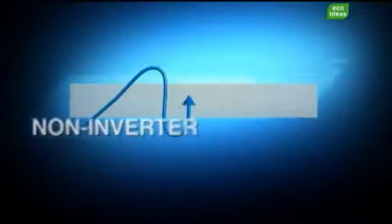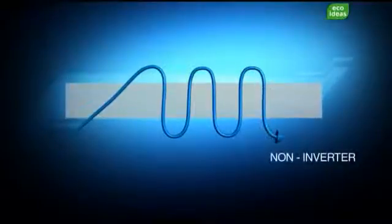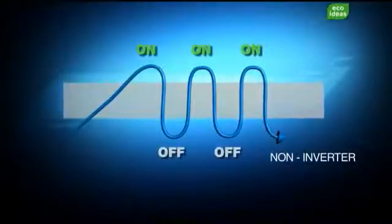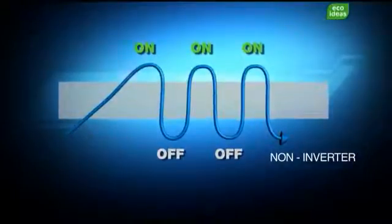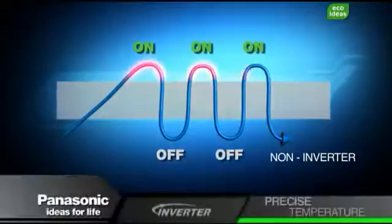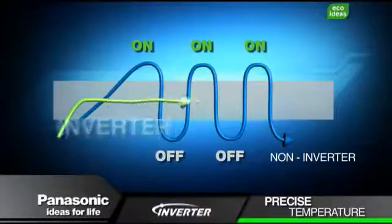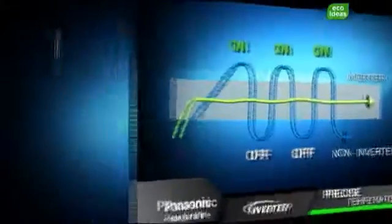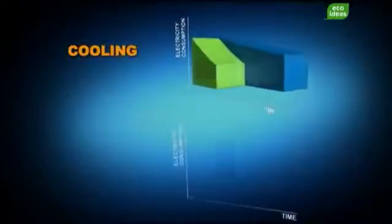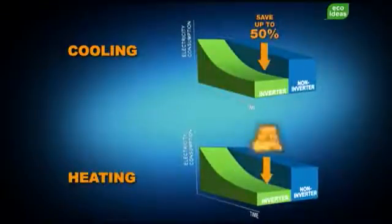Non-inverter air conditioners operate at a fixed power output. The temperature is controlled by switching the power on and off. Every time the power comes on, the air conditioner draws more power, consuming more electricity. By contrast, an intelligent inverter air conditioner maintains the room temperature by continually varying its power output. By doing this with precision, it uses minimum power, hence saving a lot of energy.